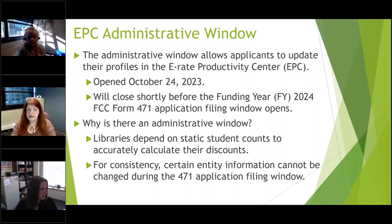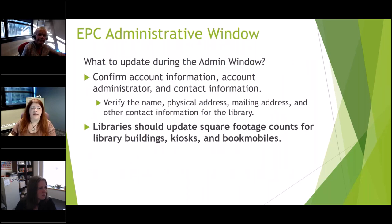So right now, anyone who has an EPC account, I want you to go in and double check your info. Log in and make sure the library info, the profile info, and the user information is all correct for your library, so that when you do actually start submitting forms and applying for things, everything is correct. Like I said, this administrative window will close sometime in January, most likely, right before that second E-rate form becomes available. The reason they do this every year is because schools do update their student counts in here for discount information, and they want to make sure that you have a chance to have everything up to date in the system. What you can change and fix is the library's name, the address, the mailing address, your contact information, any users that you need to add or remove, whatever you're doing, all of that information.